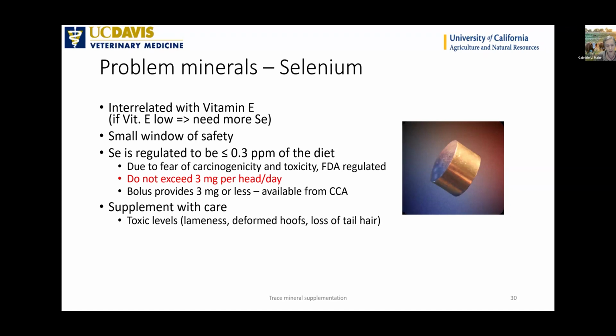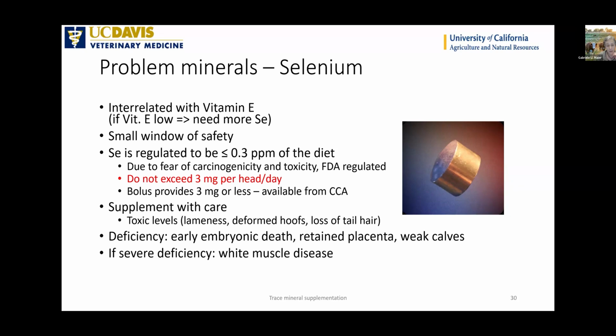So again, if you give the bolus, make sure you don't overdo it. Don't also give Multimin or a mineral mix that has a lot of selenium in it as well, because this is the only one I would say where you need to be careful not to oversupplement. Deficiencies could cause early embryonic death, so basically open cows, and retained placenta. Weak calves. In severe deficiency, you would see white muscle disease, where calves would be walking very stiffly. They may also die from heart failure. You may see them breathing really hard, because it affects the muscle, and the diaphragm is also a muscle, as is the heart.